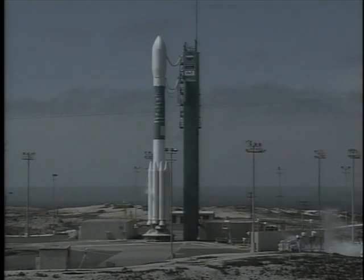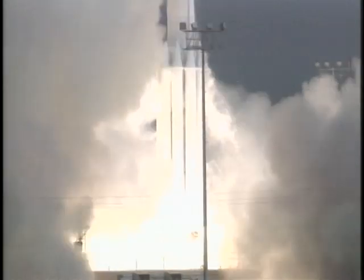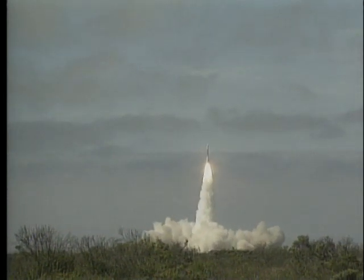This is Delta Launch Control at T-minus 10, 9, 8, 7, 6, 5, 4, 3, 2, 1. Ignition and liftoff of the Delta 2 rocket carrying Worldview 2, the most agile commercial imaging satellite ever flown.